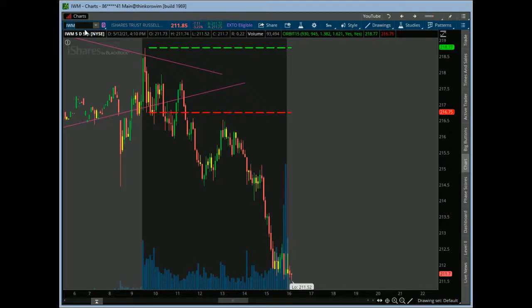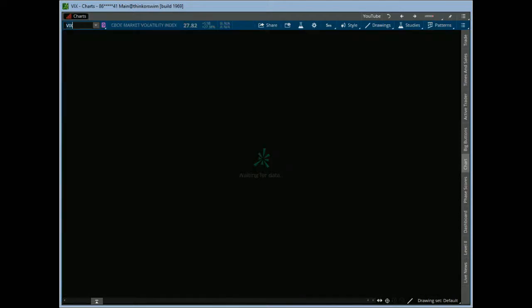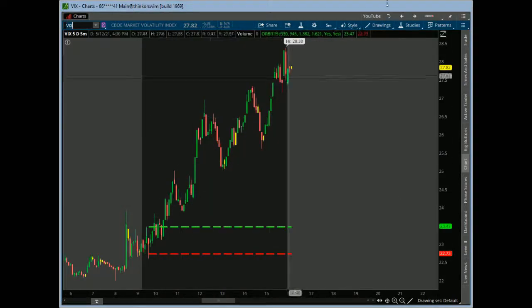The IWM, small caps, were really rough today. It got really tight and then pushed its way down. The banks, I think, were particularly weak today. Let's see how they go tomorrow. I'll take a look at a couple of those in a little bit. But today, guys, and in the last couple of days, it has all been about the VIX. What a move on the VIX today. Again, we were looking at the UVXY in our group today.